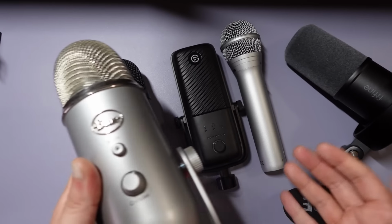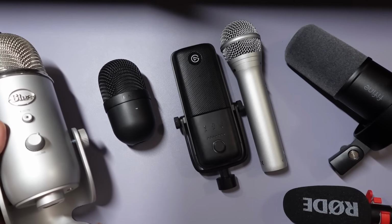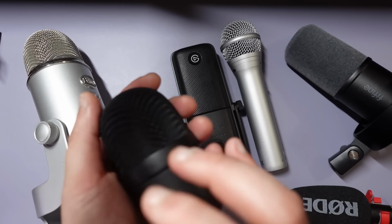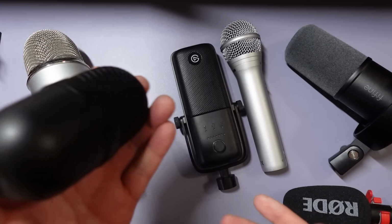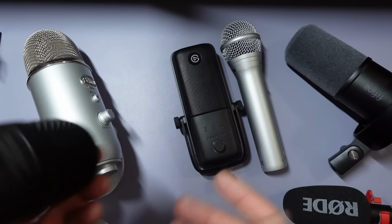All right, so what I want to talk about is the Blue Yeti. The Blue Yeti is around $130, and so I want to talk about other microphones you should consider instead. So this is the Razer Siren Mini. This is around $30 to $40. In my opinion, the sound of this is actually pretty comparable to the Blue Yeti, but this is obviously much cheaper. The only problem is that this doesn't have a headphone jack. That could be a deal breaker, depending on the situation.